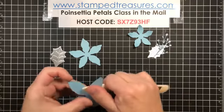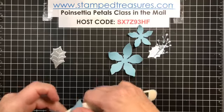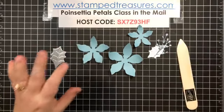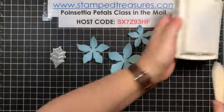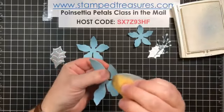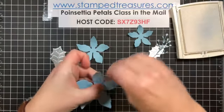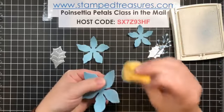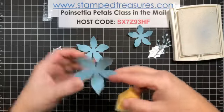And then I'm going to take some Whisper White ink and sponge around the edges. And that just really softens the look. So I've got a white sponge. I use some white craft ink and just sponge around the edges. I'll try to bring it a little closer after I've got it done and show you the difference. It's really hard to see on camera though, because it's so subtle.